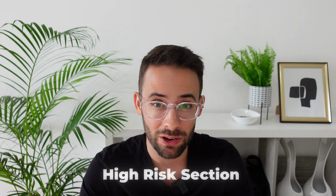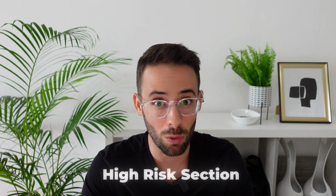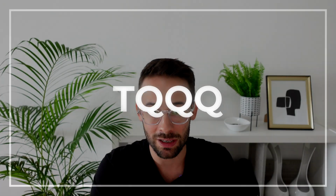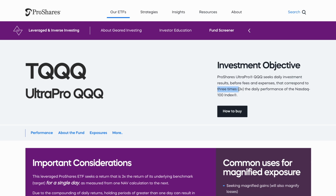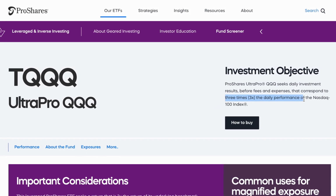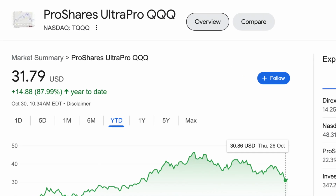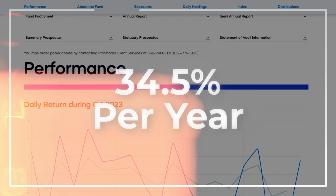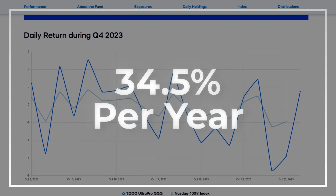So we've reached number 2 on the list, and now we're getting to the very, very high risk section of these ETFs, but also the corresponding rewards are significantly higher if you hit it and time it just right. Now this one is ticker symbol TQQQ, which is the 3x leveraged long NASDAQ 100 ETF. It's very similar to QQQ, except that it uses 3x leverage to magnify or amplify the gains. In the past 1 year, this ETF is up over 80%, and over the past 10 years, it's averaged over 34.5% per year in returns.